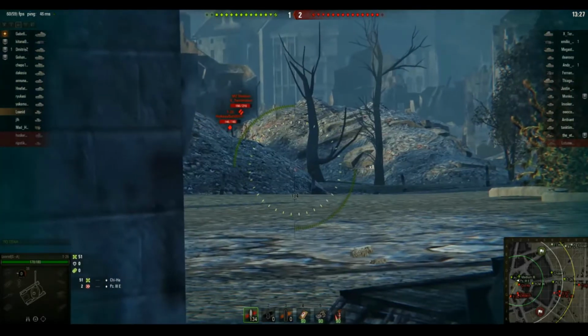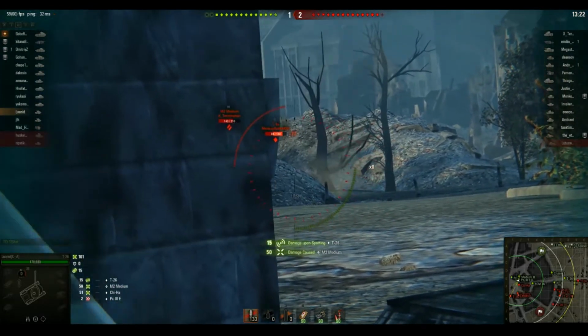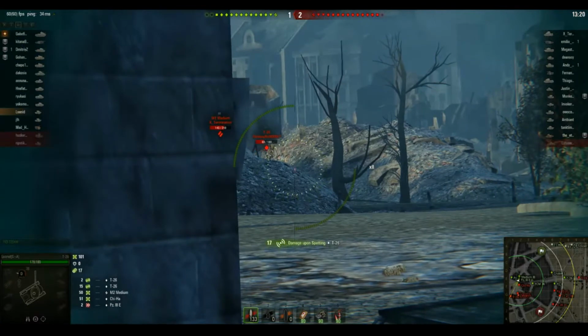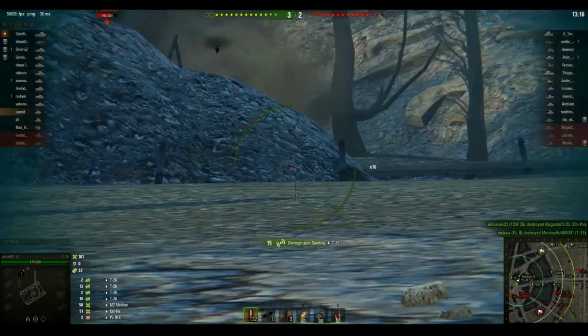Yeah. Oh, good hit. You always want to stay safe, okay, guys? Especially because you only have 180 hit points. You don't want to risk getting shot by enemies.